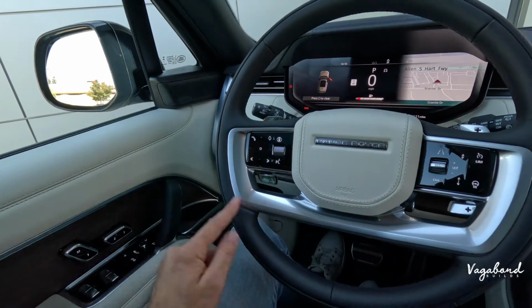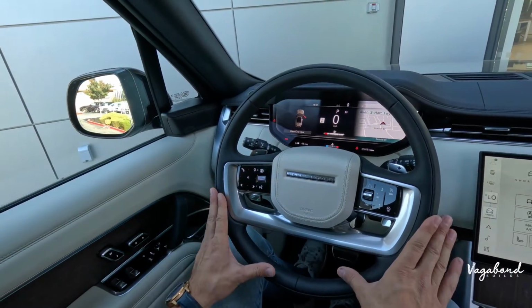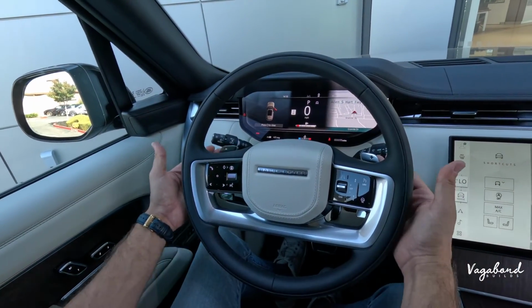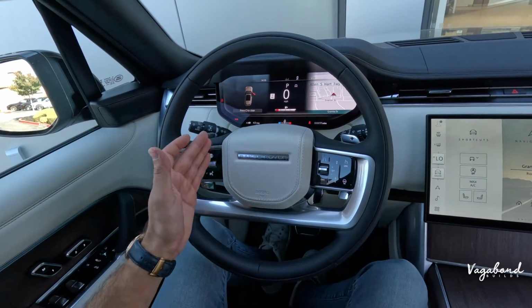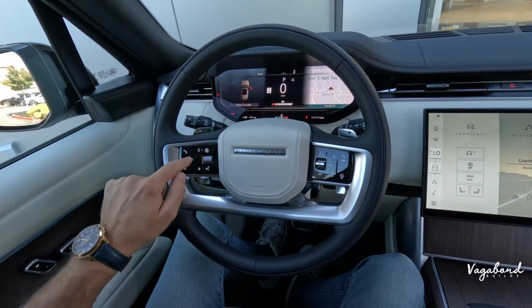Leather wrapped steering wheel with heated steering wheel. We got paddle shifters right behind that steering wheel, ways to control your lane departure assist, cruise control on the right, sensors, and to control that cluster screen on the left.